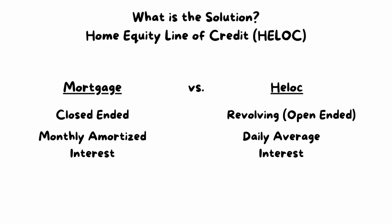Now, with a HELOC, it's an open-ended revolving line of credit. And that means that when you pay money into it, you can also take money out, kind of like a credit card, but not with the credit card interest rates. And the interest is calculated daily. So whatever the balance is at the end of the day, that is the daily interest that you are being charged. Not monthly, not quarterly, not yearly, daily.